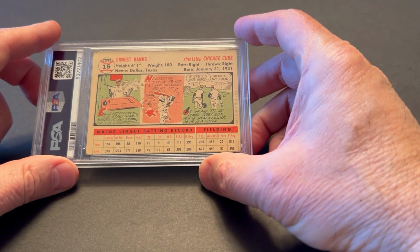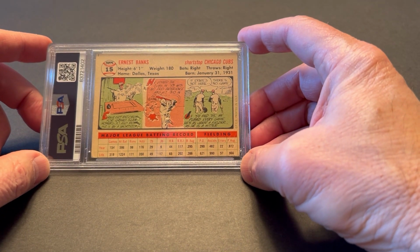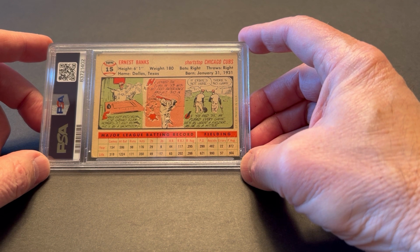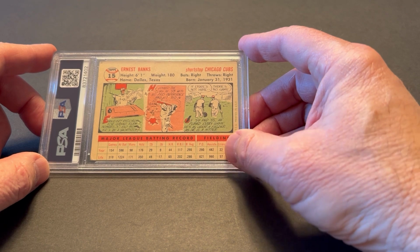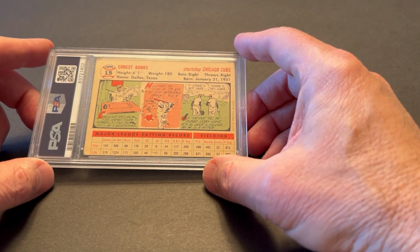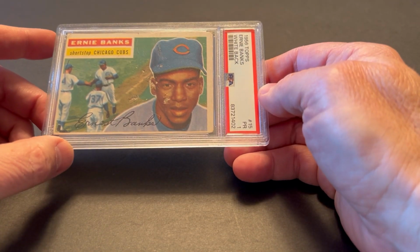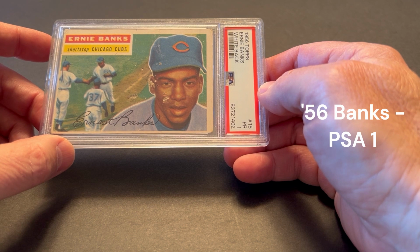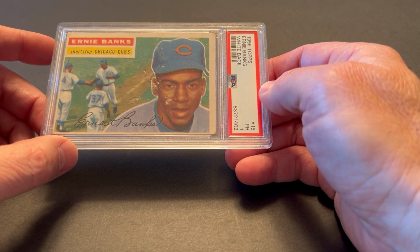All right, this one is a 56 Ernie Banks, number 15. You can see already it's pretty rough on the backside. Bottom left is rough. Got a little bit of creasing over here in this side. I estimated this to be a 1. And you can see why it's a 1 right away with the divots and things. I still wanted to get it into a holder.